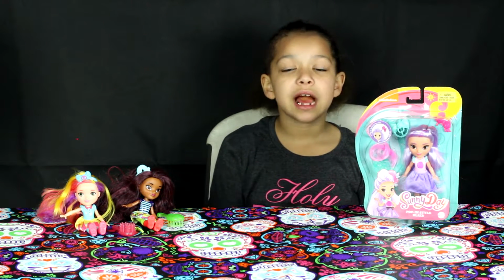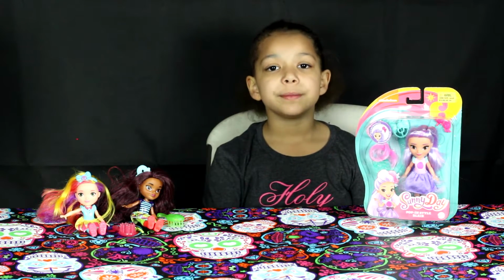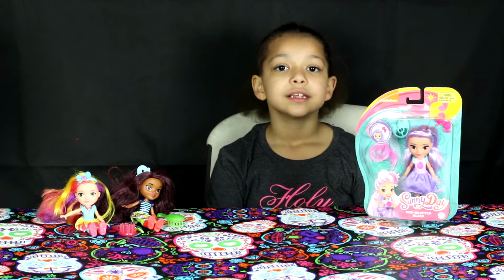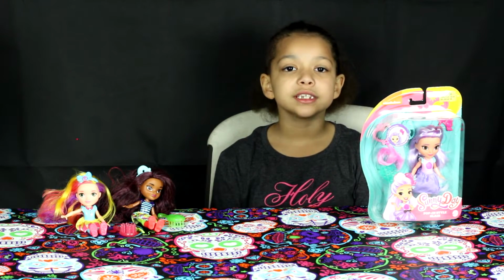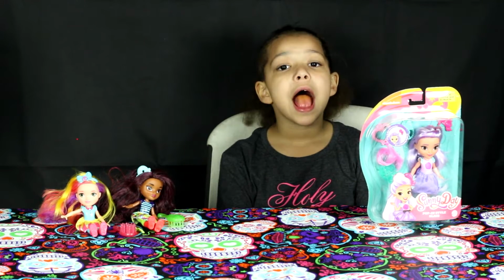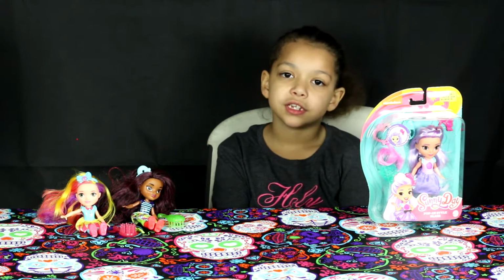Today we have the Poppin' Style Blair doll from Sunny Day. It's made by Mattel for ages 3 and up. Blair is a creative manicurist and pedicurist, as well as the salon manager. Always keeps fun on the schedule.